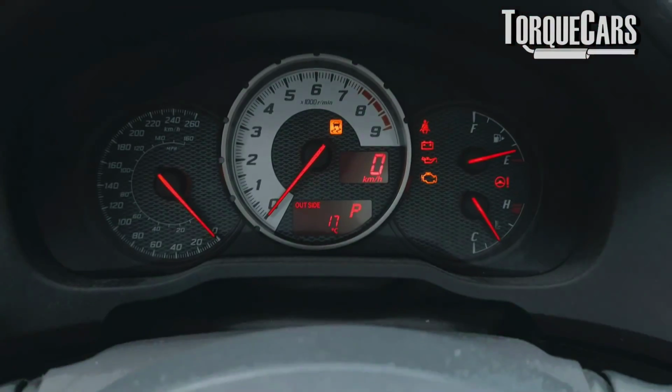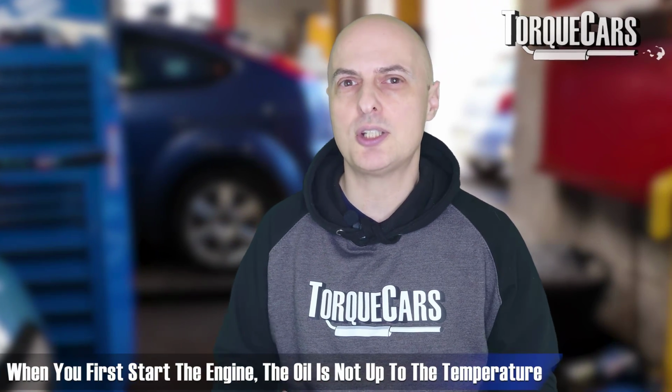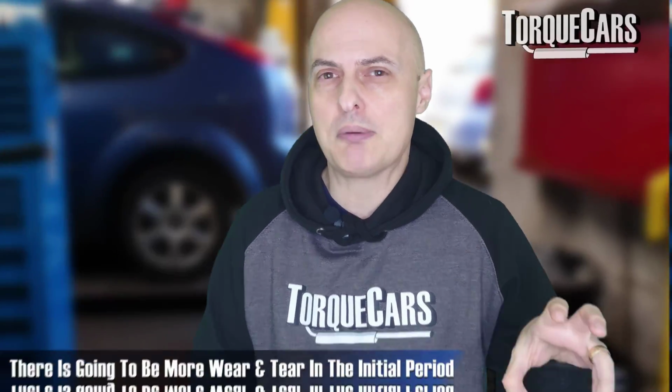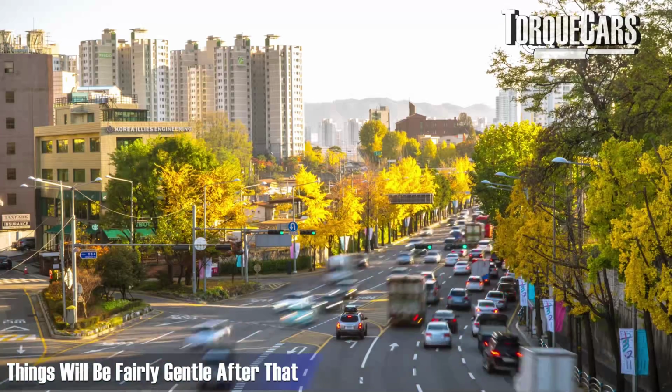Cars will idle almost indefinitely all the while they've got fuel in the tank. So the RPMs are relatively low. Things in the engine are moving fairly slowly. So with the exception of the very first bit, when you first start the engine and the oil is not up to temperature and it's not circulating, there's going to be more wear and tear in that initial period. But after that, things will be fairly gentle and that engine will go through the whole tank of fuel.